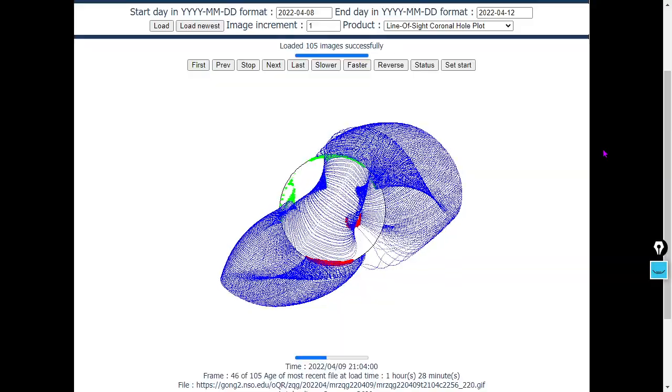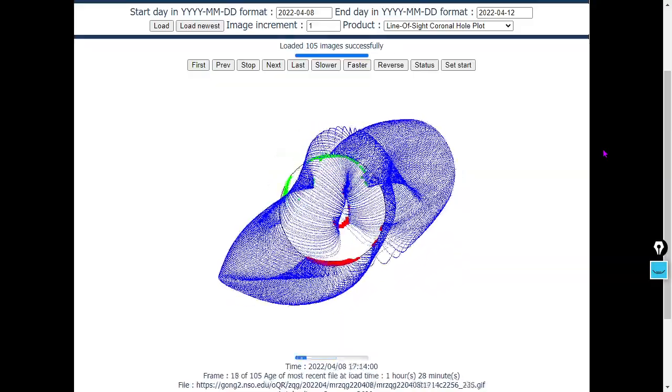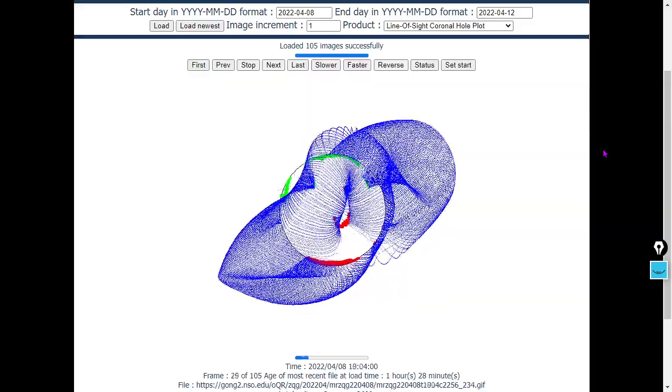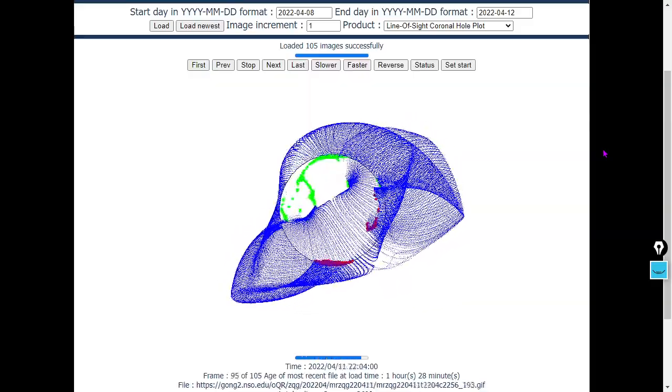So here's the line of sight coronal hole plot. We compile the facts for your convenience, and it's also for my convenience. But in any case, who knew, folks, that when you step down the rabbit hole of science, often we get answers to questions not asked.